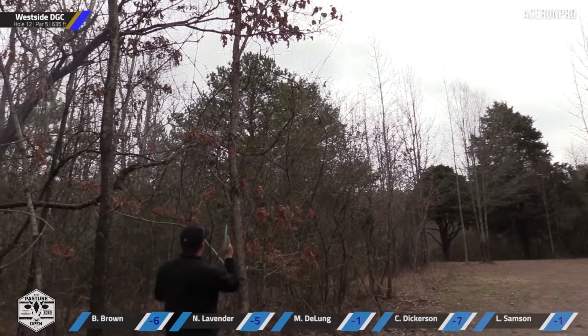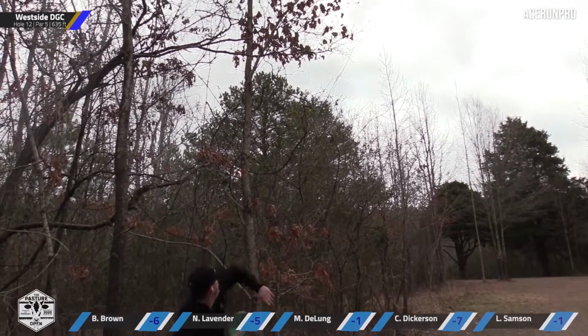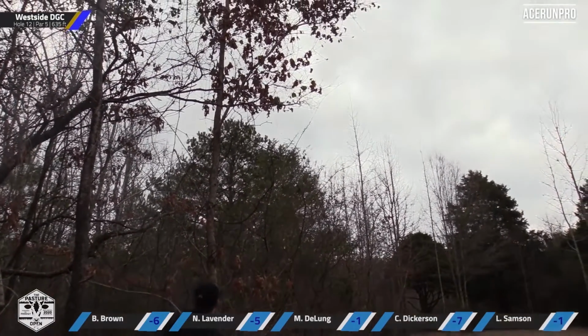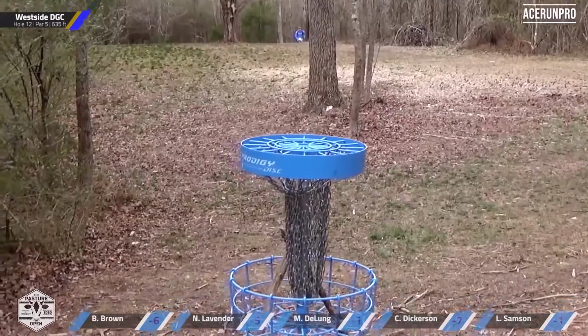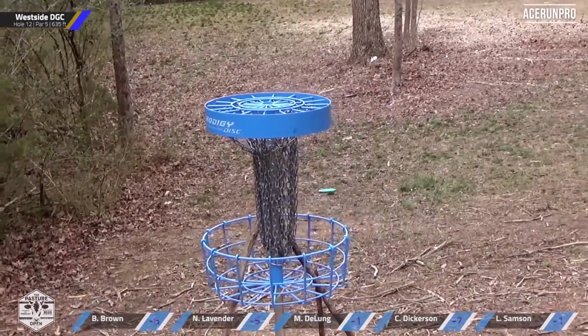Yeah, and here's Matt again. I mentioned in the front 9 that he is known to throw a really hard thumber. And this is almost the only type of shot that you can throw right here. It's just something straight up over the top.